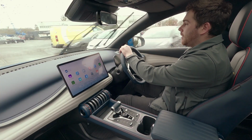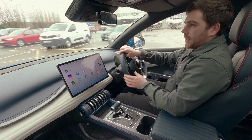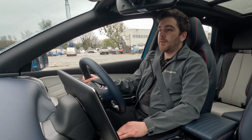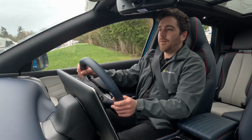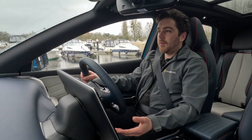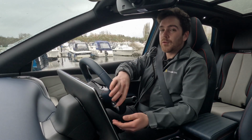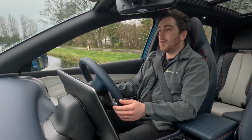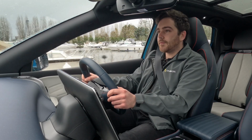On the whole, it's a really nice place to be. Not only do you have this quirky, funky looking cabin, but actually, as a driver's car, it does exactly what it says on the tin. It doesn't set the world alight, but it doesn't need to. It's a 5-seater, mid-sized, family-orientated SUV. But at the same time, if you were just on your own driving it around, you've got 200 horsepower there to play with, and it handles the road quite nicely. So in terms of overall verdict, well done, BYD.